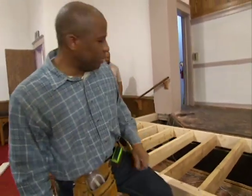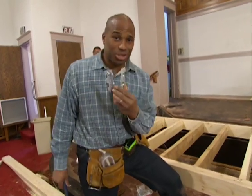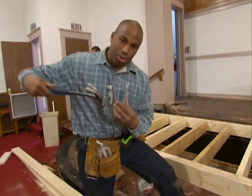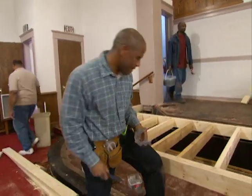Framing's come along nicely. We're just framing the floor now. We're hanging these joists using these handy dandy joist hangers. Basically, you just hammer them in and then sit the joists right in there. Gotta get back to work.